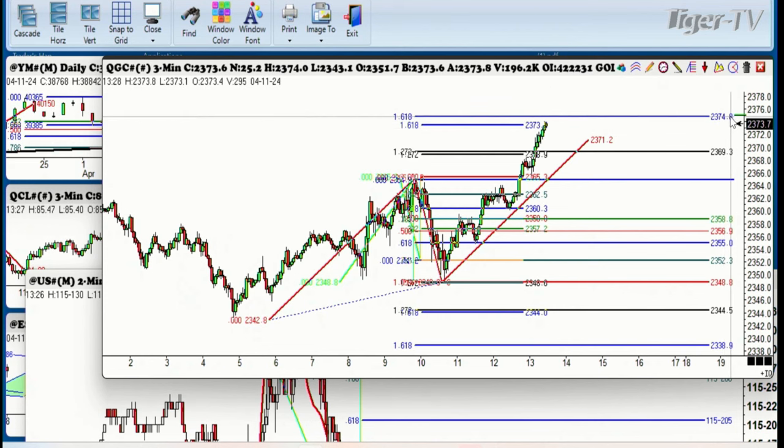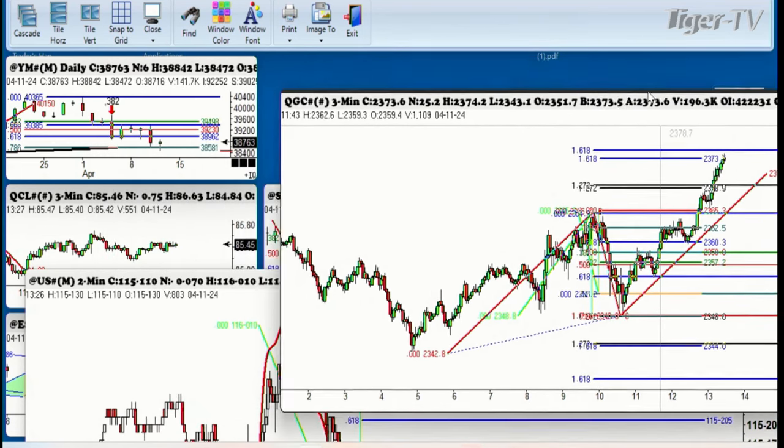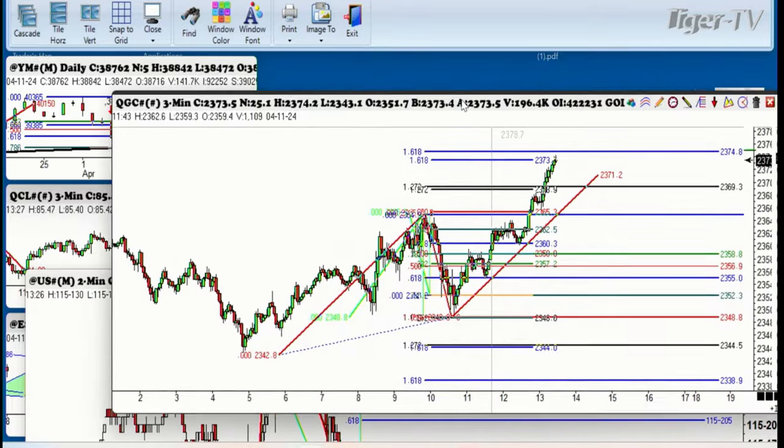That's a little too close, right at the 1.618, because we're doubled up here. I need to change that, but I'll just leave it in. I don't really care, because I'm okay today. Tomorrow, maybe not so much. Anyway, that's what we're paying attention to.